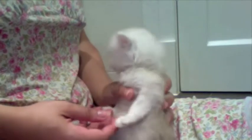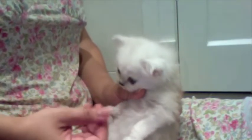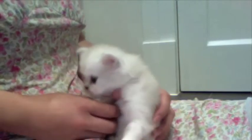So he's been in there for about a day or so now, 2 days. And I've seen him use a litter tray once, but then he also wet his bed again once. So until I actually get consistency, he will have to stay in the bathtub until we learn.